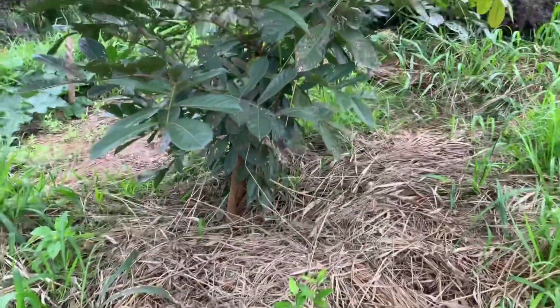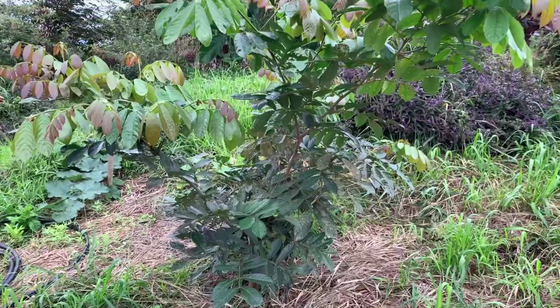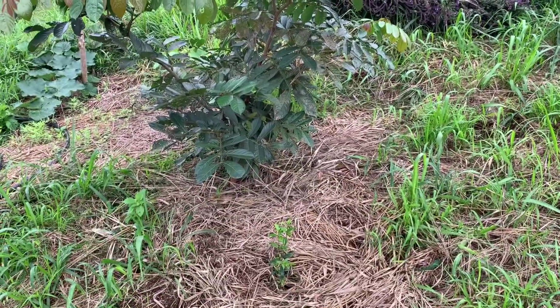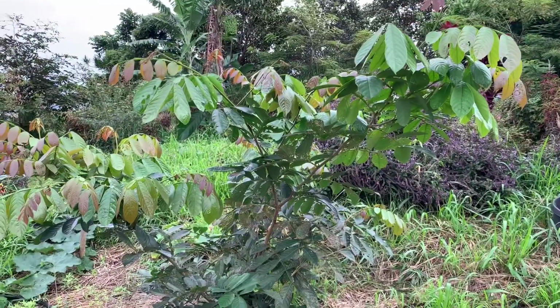So the ice cream bean fixes nitrogen, has some edible components, produces shade, biomass, chop and drop mulch, but in this case will also act as a scaffolding for the Meyer to climb up.